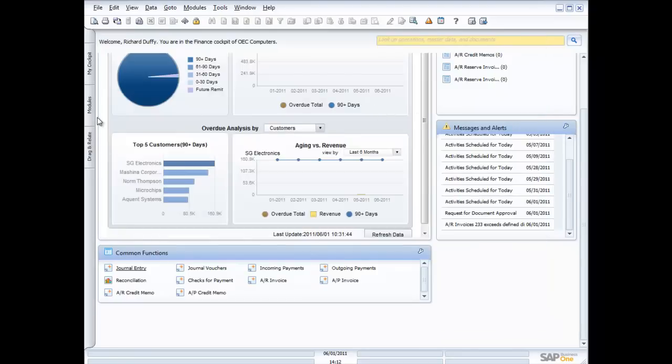A couple of the other things that I wanted to quickly show you in this short demonstration are some of the workflow capabilities inside SAP Business One and the alerting.